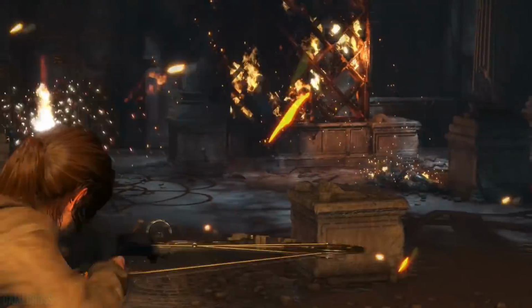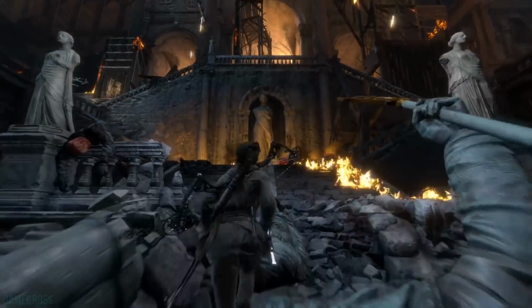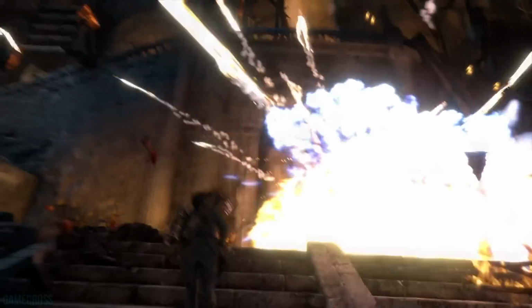Thermite screw, set the charge. There's always ready.